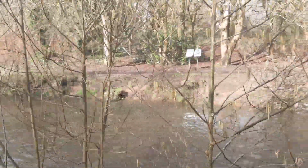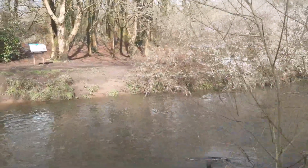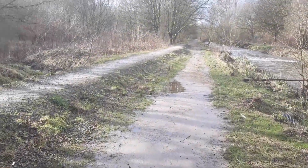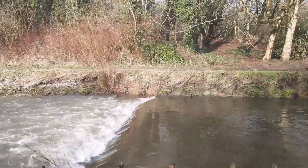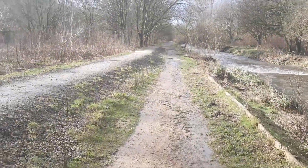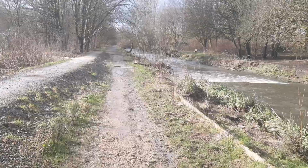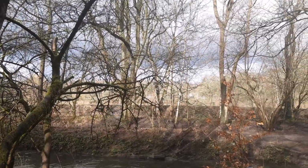There's the board over there telling you which bird life to look out for. We're here in the tail end of February, which is perhaps not the best time of year for the birds, but you can hear some in the background. We've had two weirds. Can't get the best view from this point.